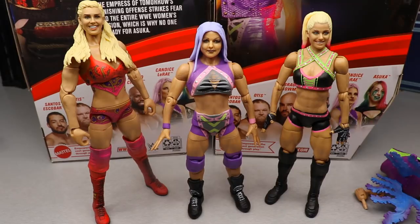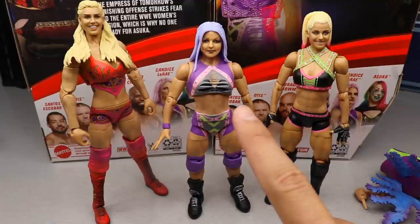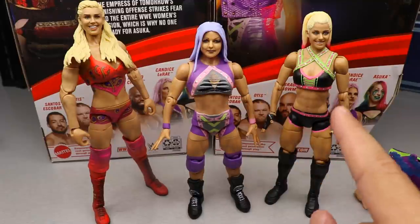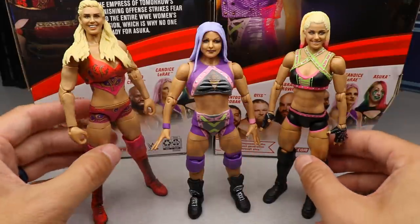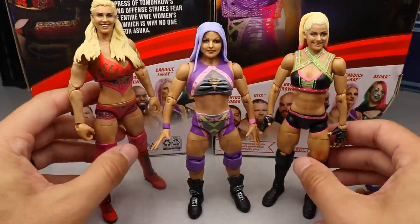So for your Candice LeRae figure comparisons, guys, you will see here that the Alexa Bliss figure is actually taller than the Candice LeRae, and I'm pretty sure Candice LeRae is 2 inches taller than Alexa Bliss. I could be wrong about that. I could have sworn Alexa Bliss was 5 foot or 5'1", but you can see she does stand over her. Maybe the Candice LeRae needs these thighs and the Alexa Bliss needs these thighs. I don't know what's going on there, but you can see the height comparison between all three of them.